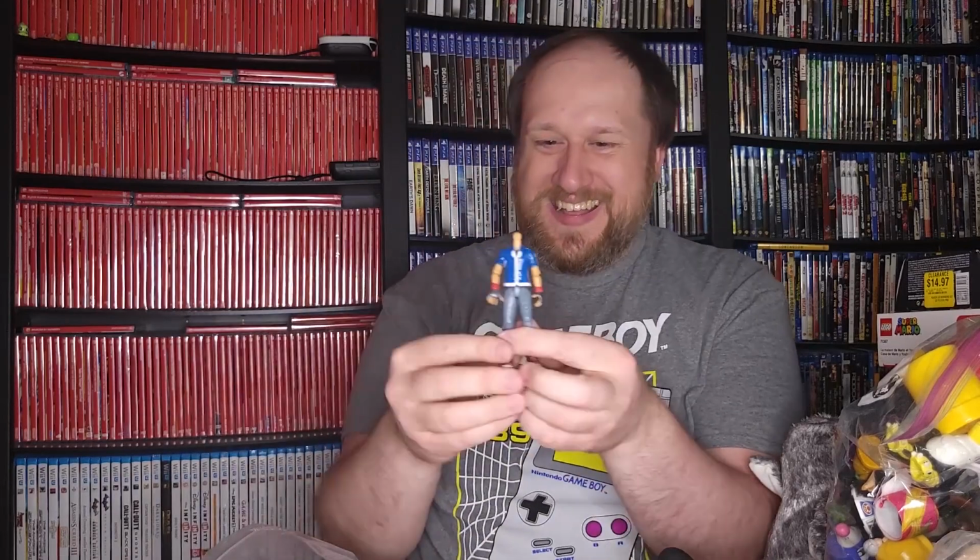There's a couple little Luigis from McDonald's. A headless Ash Ketchum figure from Pokemon. A little Mighty Max set, one of the McDonald's toys. This would be a big 90s toy, for anybody that remembers Mighty Max. It was like the boy version of Polly Pocket, basically.